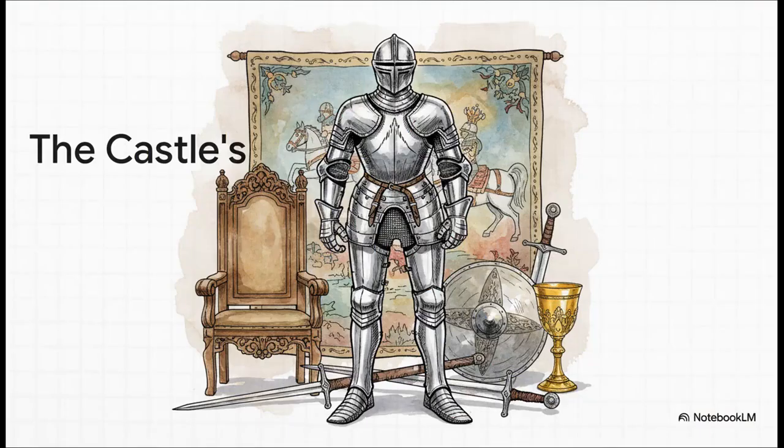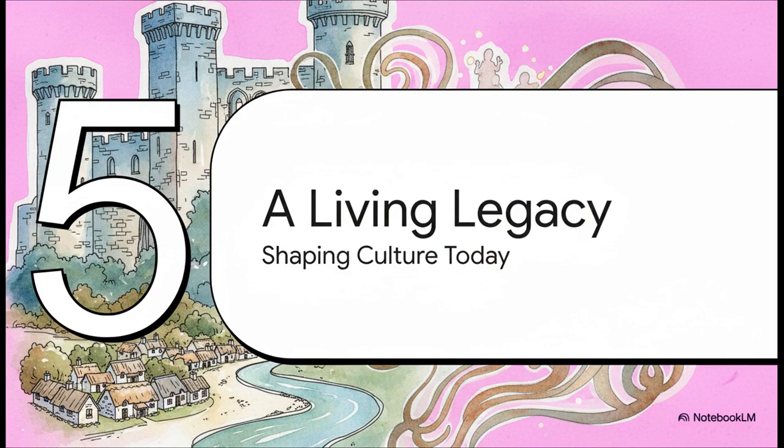The whole castle is basically a museum, too. It's just jam-packed with priceless stuff. We're talking furniture that the Butler family actually sat on, incredible tapestries that tell these epic stories, and of course, a whole room full of medieval armor and swords. I mean, every single object is like a direct line back in time. So you see, it's so much more than a museum. Bunratty is a living, breathing legacy.